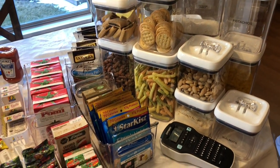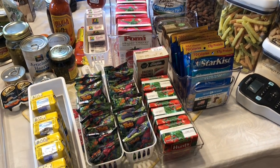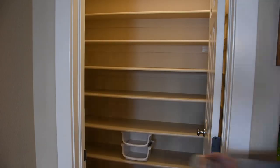So satisfying. We're just going to start putting in the food, and then I'm going to play with the dishes after that. I'm going to eat one of those. Okay, you can eat one of those. The house is covered in food, she might as well eat some of it.